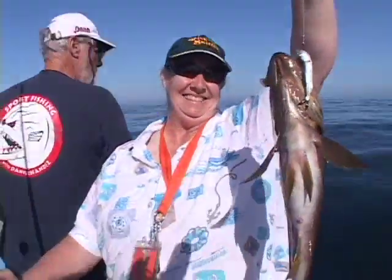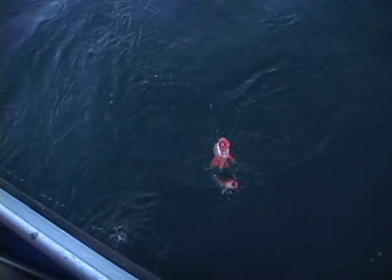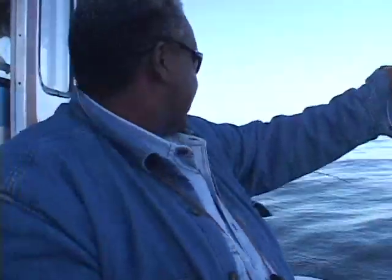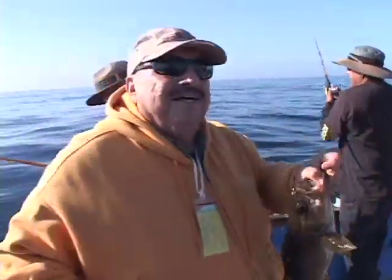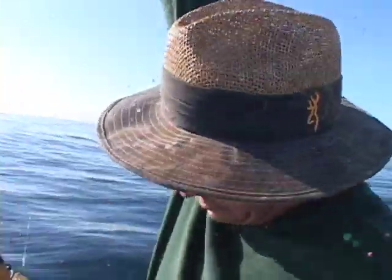It's a nice one. Yeah. There you go. Shiny bass. It's a good size one. Yeah. Like that one, you'll make about 5 or 6 tacos. There it is. There's another Johnny Bam.